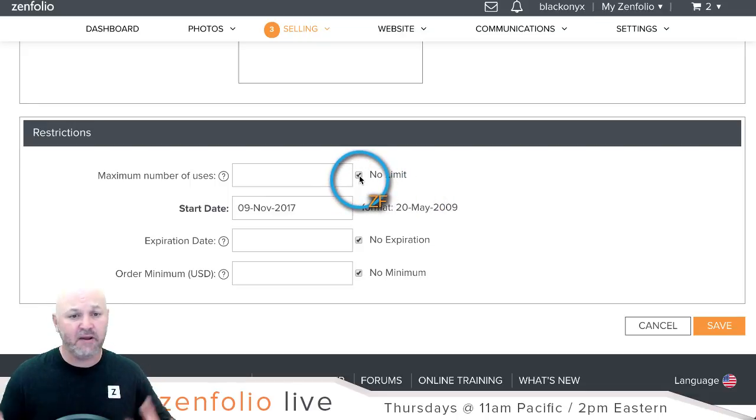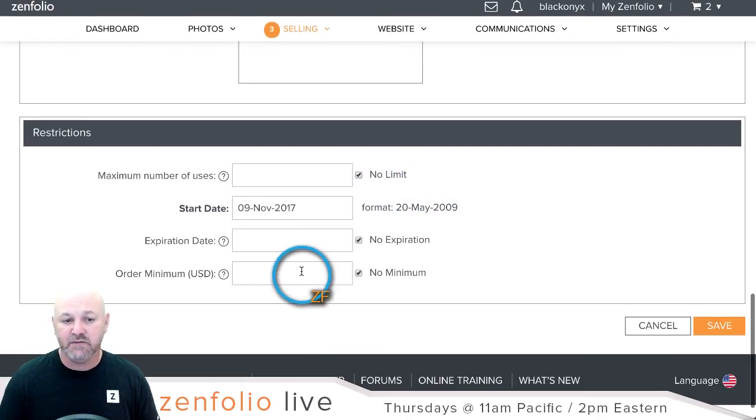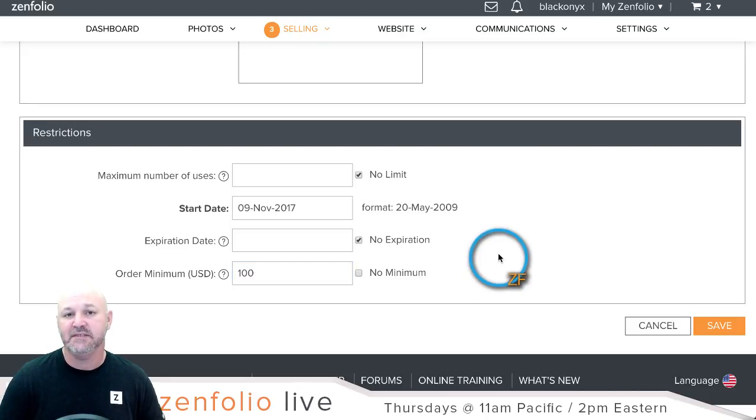Now, I'm not saying you should never set up a no limit coupon. One of my favorite coupons to create is a no limit coupon that can be used over and over again, as long as you've got an order minimum down here, meaning they can use this coupon as many times as they want. As long as I get $100 from them, they can keep using it. And that's a really awesome, powerful coupon, because you don't have to go in and make it again if you don't want to. You can leave this coupon, make it generic, and send it out to whoever you want, because every time they use it, you know you're going to get at least $100.